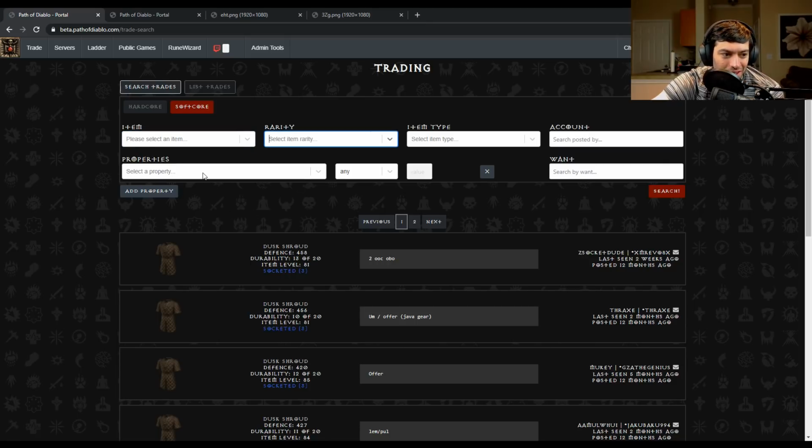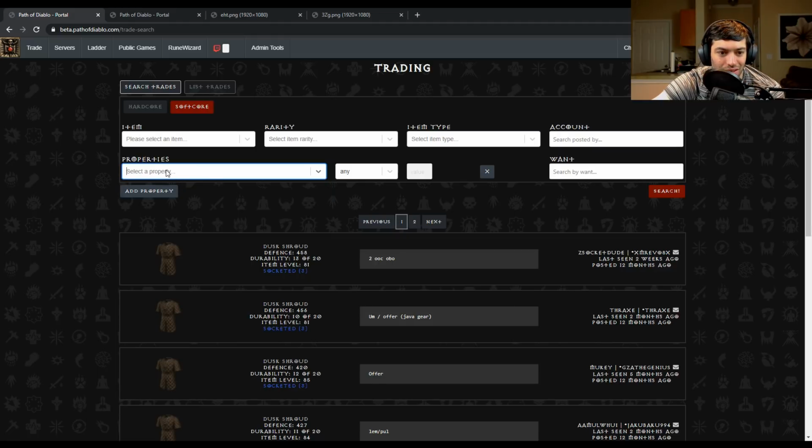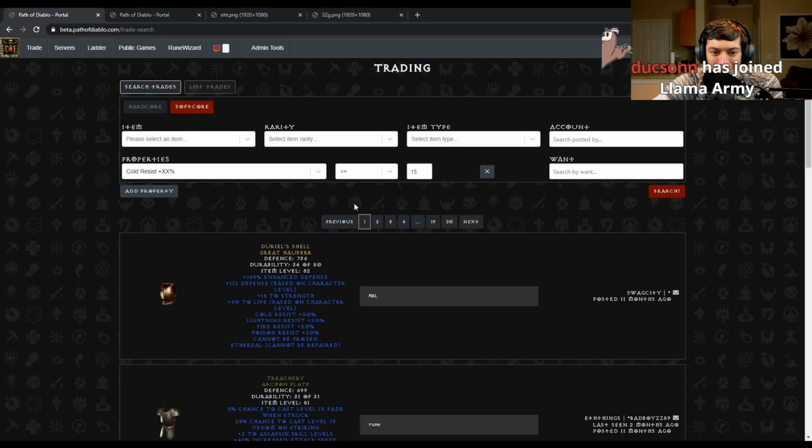In terms of rare items, let's say I want to search for cold resist. Whoops. All right, we got to fix that part, the auto remove on typing. So here you can select a property, like a formula, right? You're saying the property on this side is greater than or equal to this value over here. In my case, I took greater than and equal to. Then I search. So right now my search says, give me all items that have cold resist greater than or equal to 15.